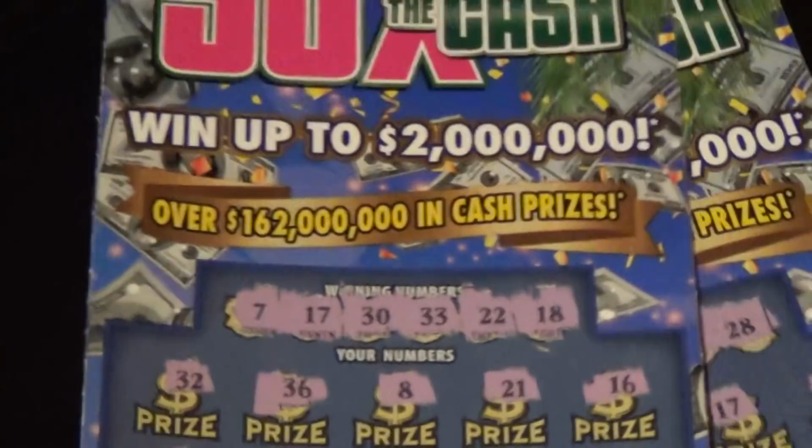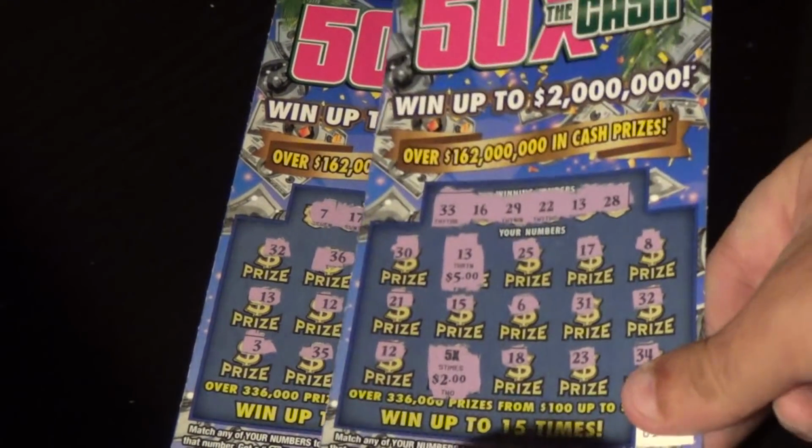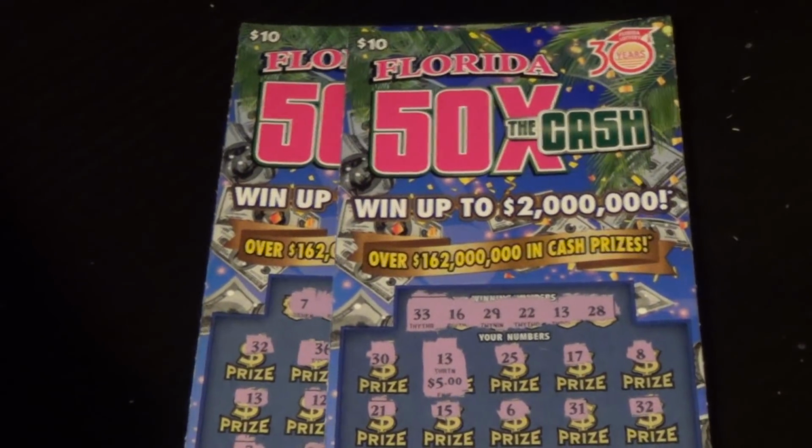We got a $20 win on this first one and a $15 winner there. So 35 bucks back out of 50.